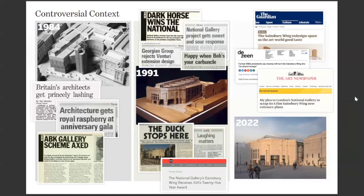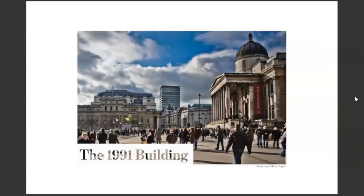It was amidst a reactionary climate and some obvious bad feelings, and therefore inevitable that Venturi, Rauch, and Scott Brown received more than its fair share of criticism and polarization. And of course, controversy has attached itself to the latest alteration scheme. So let's get into some of the details.